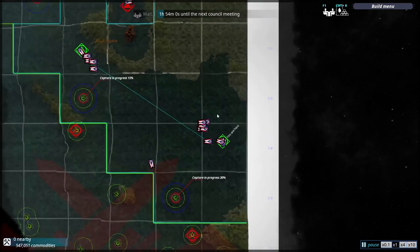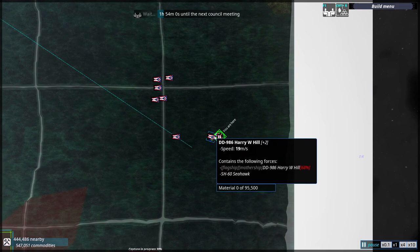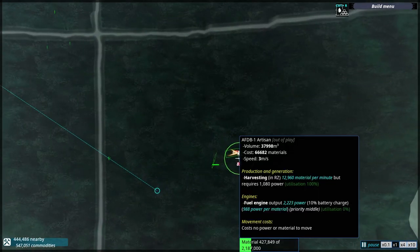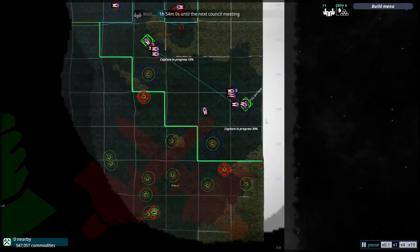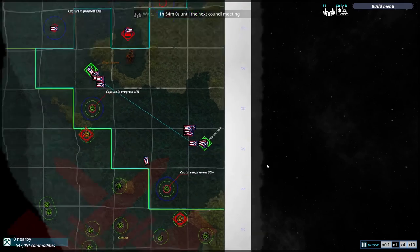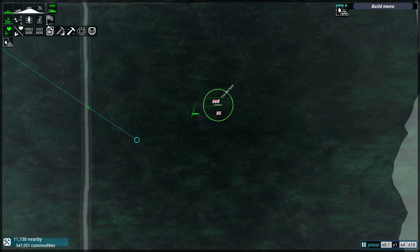And then I'm currently building a Harry W. Hill. Okay, so I'm building a Spruance class over here. And then we have all these Phantoms that we just built. Okay, interesting. I think I'm going to build... Oh, we still have 540,000. I'm going to build an Albany and then some submarines.